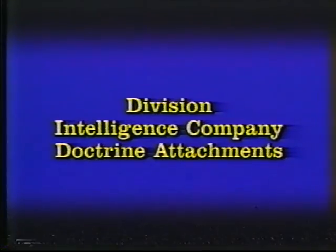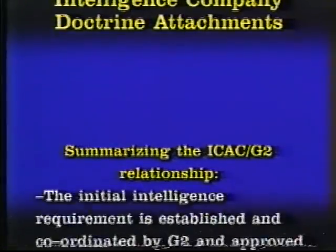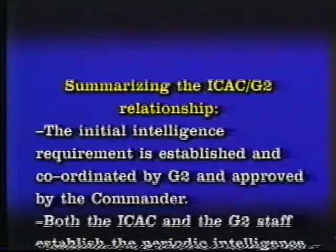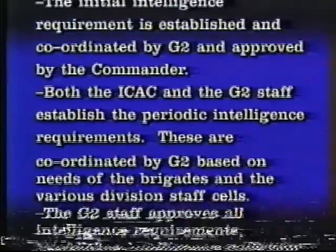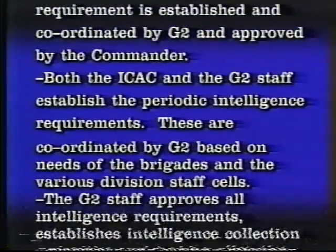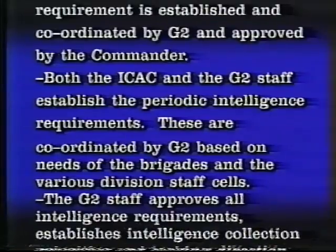The following attachment is included for in-depth study purposes. Summarizing the ICAC G2 relationship. The initial intelligence requirement is established and coordinated by G2 and approved by the commander. Both the ICAC and the G2 staff establish the periodic intelligence requirements.